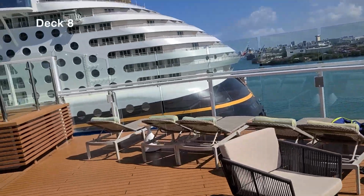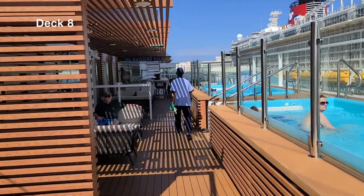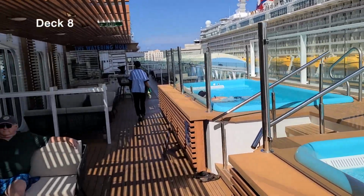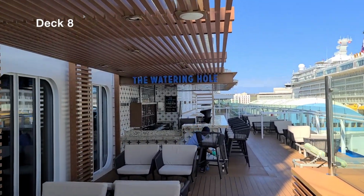There's plenty of seating in this area, and bam, we have a hot tub right here. Now, I do want to mention the hot tub. This is the first time I got in this hot tub. The way that this young lady is sitting is the way you have to sit in the hot tub. The way this gentleman is sitting, you have to sit this way in the hot tub, so only about 6 or 7 people fit in the hot tub.